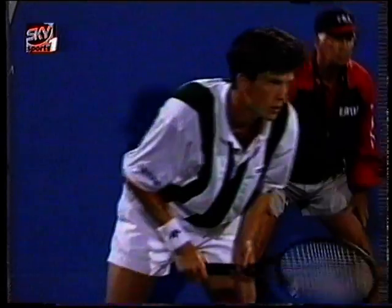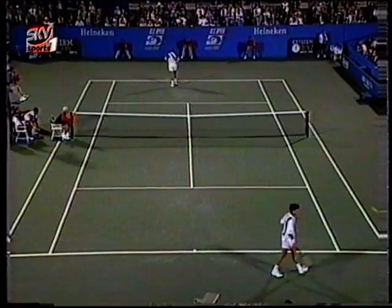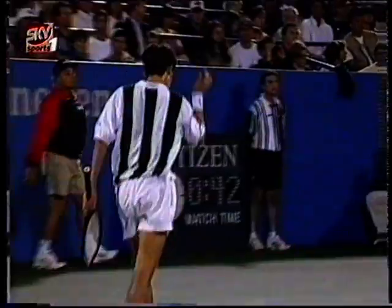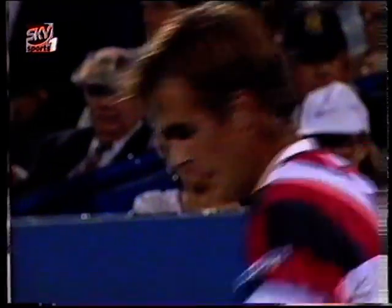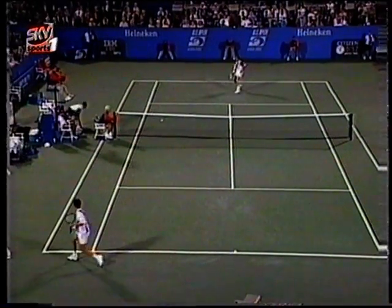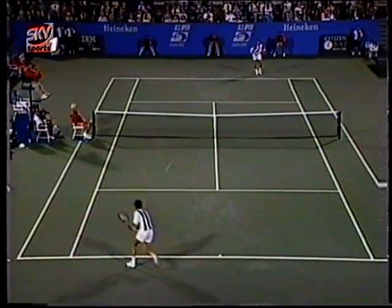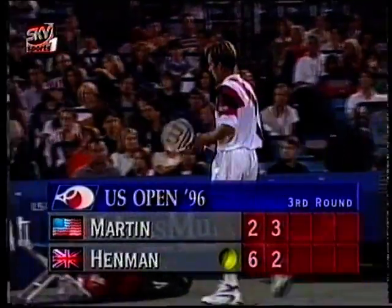Well, he's a pretty seasoned old pro now, Todd Martin. He was in a lot of trouble. Switched his attack now, serving and volleying virtually on every point. Well, Martin's game has gone up a gear. Henman's just slightly fallen off, but it's enough. Martin leads 3-2, second set.